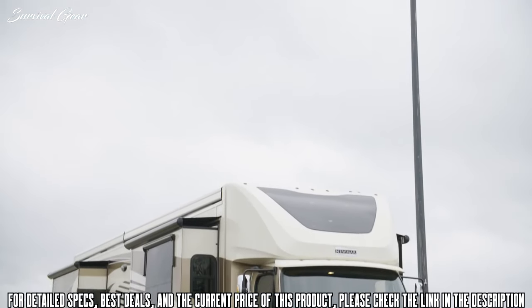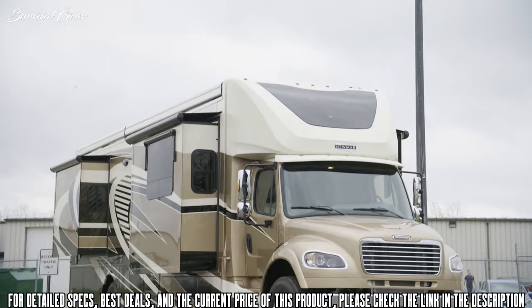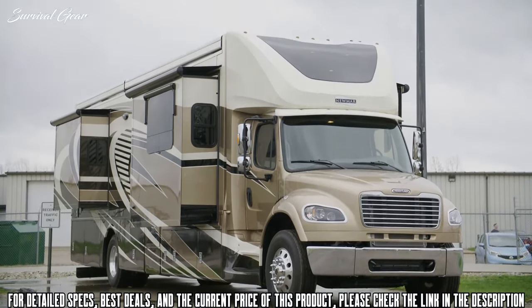The 2020 Superstar is available in four floor plans at 37 or 40 feet in length.